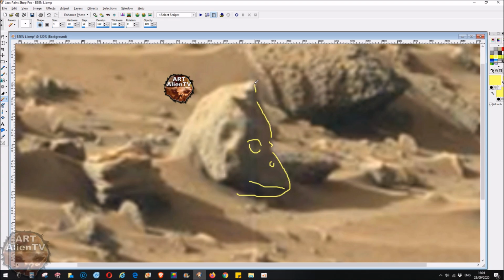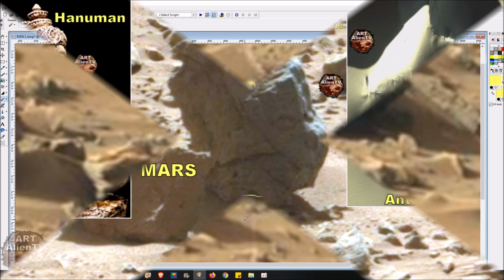There's the eye. And then the head comes up in a smooth kind of line like that. And then we got this thing on top. Now, this may be carved. And there is what I think is a temple to Hanuman, not far from here, who is the Hindu monkey god.